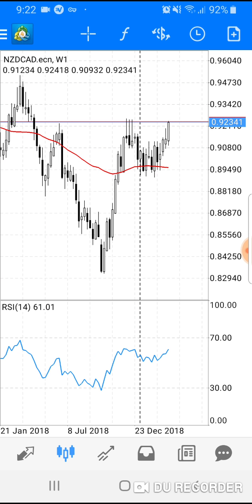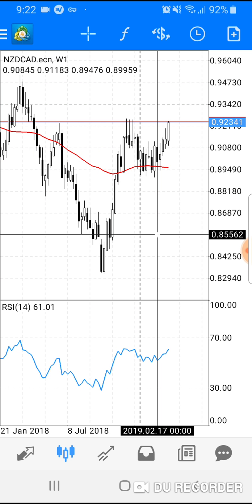New Zealand CAD. Right up here, where it is now, is very interesting. New Zealand CAD is also a potential buy trade as well. This could just run, so you've got to be aware of that for the trend traders out there. So, pound US, pound Aussie, and New Zealand CAD, all potential longs. More updates on Monday, and then entries possibly Tuesday.